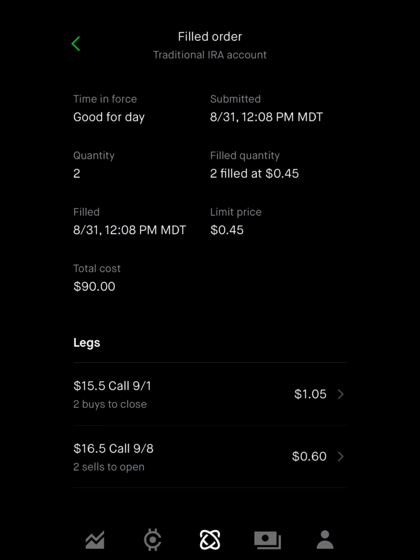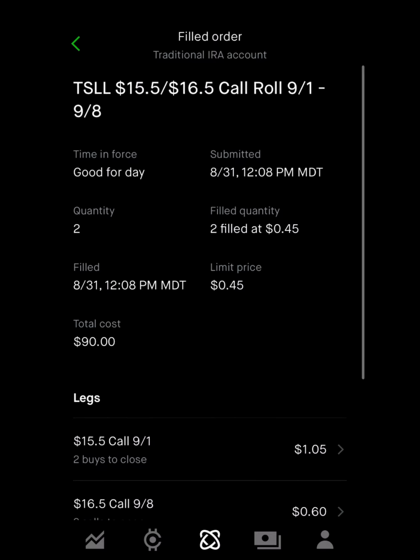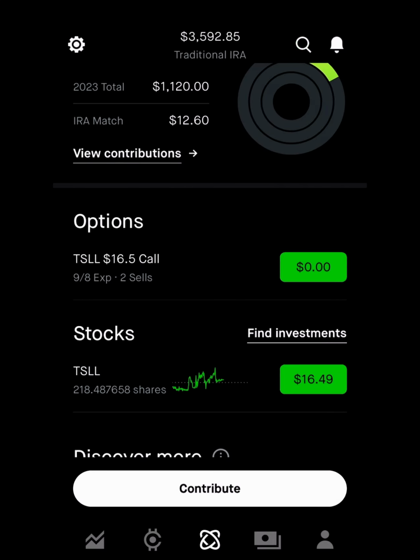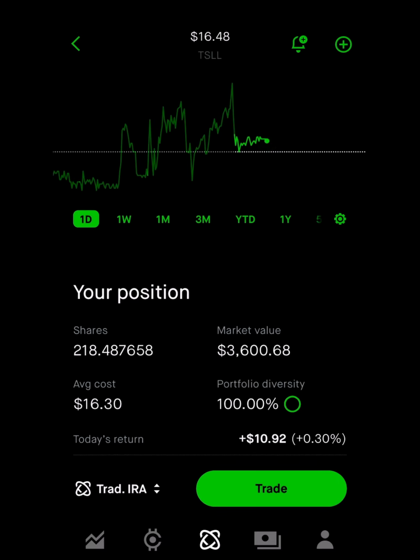Now, I could have rolled it out and up even further. I could have got to the 17. I could have got to the 18. But for this, I sold $170 worth of stock at a profit, and I paid $90 to roll this up and out. So that paid for the cost of the close, and there was still some cash in the account, which you saw was $100. But I guaranteed that no matter what, if these shares get exercised early or if I get called, no matter what, I am booking that 20 cents per share times 200 shares, so the $40 there.